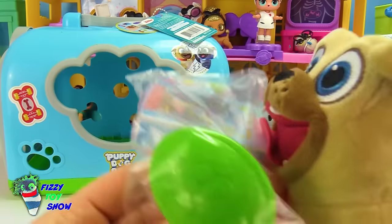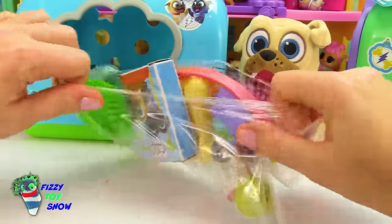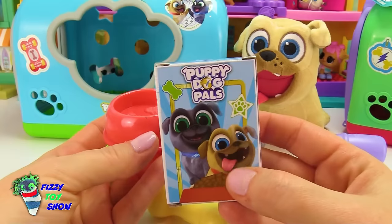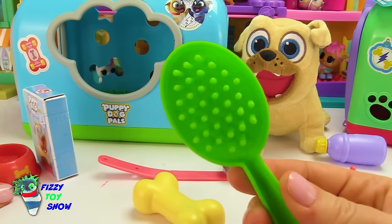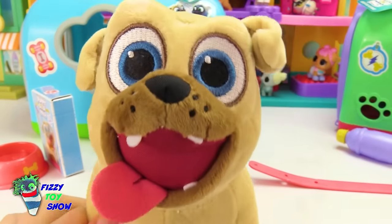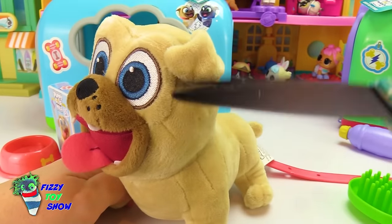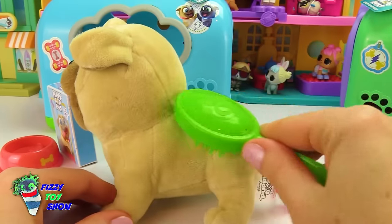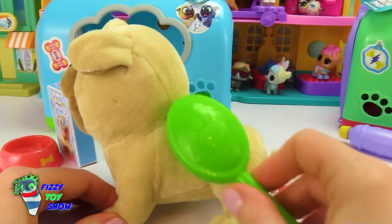How cozy. And what's in my bag? Okay, Rolly, let's see what is in here. Whoa, so much stuff. You have a red food bowl with some puppy dog pals dog chow. There you are. Look, you have a brush. My fur has been looking a little crazy. Can you groom me real fast? Okay, you have a couple of little stray furs over here. We'll just trim those up. There we go, just a little bit. And now we'll take your brush and we'll brush your beautiful fur. Get all that loose fur out of there.